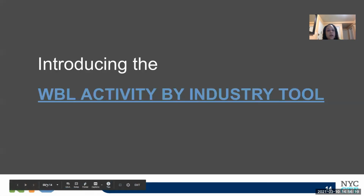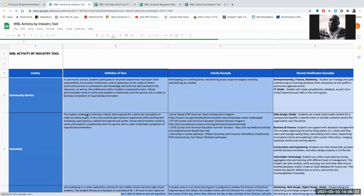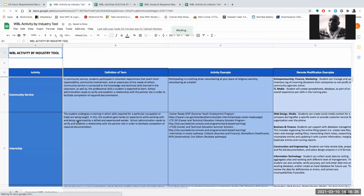There we go. So we're going to go through another document that was created to really assist with how some of these activities look by industry. And I'm going to pass it back to my colleague, Larry. Thanks, Akia. So we're calling this the WBL activity by industry tool. And we adapted this grid to be industry specific based on our pathways for our grades 9 to 14 schools. It's not a universal tool, but it's a tool that schools can use as they're planning out activities for next year.